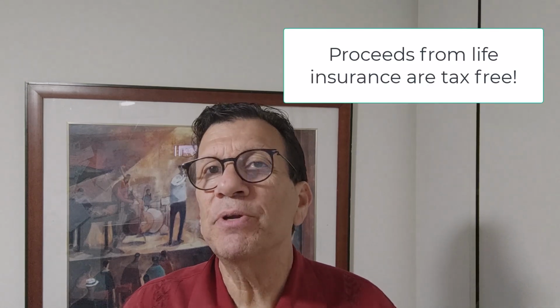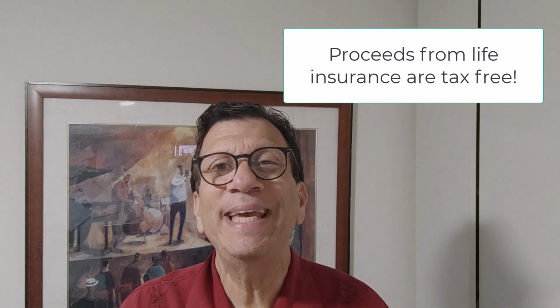Life insurance proceeds. If you are the beneficiary of someone else's life insurance policy, or if you've named others as beneficiaries on your life insurance policies, planning ahead is crucial. And I say that because proceeds from a life insurance policy payout are federally tax-free. And there are other ways to generate tax-free income from life insurance. If you own whole or universal life, you might be able to get tax-free income from those policies as well.